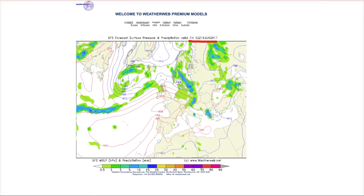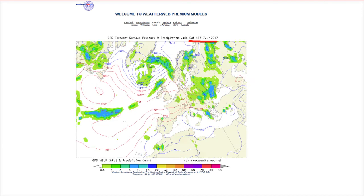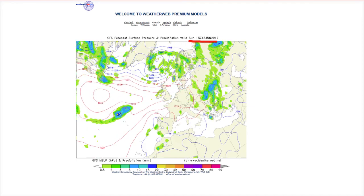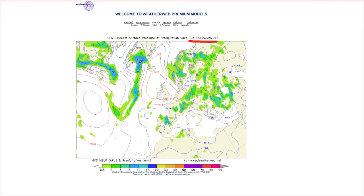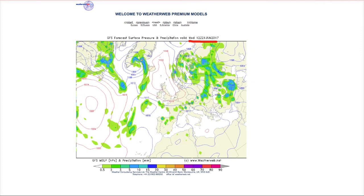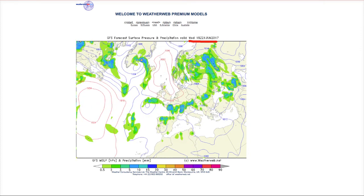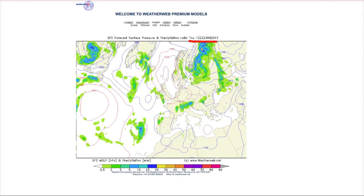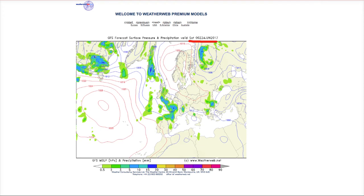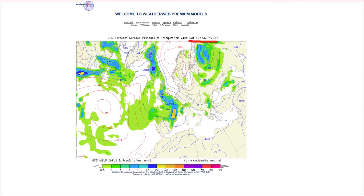So as I go through, you notice here, here's the high coming in on Saturday. There it is on Sunday, edging its way northwards and into next week as well. It builds across the UK according to the GFS. It wants to keep it dry, warm and sunny, although just notice the thundery showers coming into the west by the end of next week, and then we see a breakdown headed into next weekend.